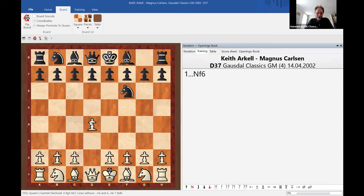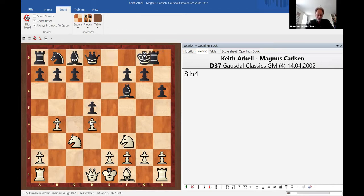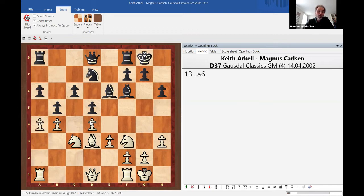Keith Arkell was white. We went through the opening sequence yesterday in a little more depth, but I want to finish this in 5 minutes. So Queen's Gambit declined, exchange on f6, exchange on d5, and a specialty of Keith Arkell, early b4. Of course, b4 is typical in this line with the kind of minority attack on the queen side by white. Standard moves in the development, b5, closing the queen side. Of course, Keith Arkell doesn't allow that.